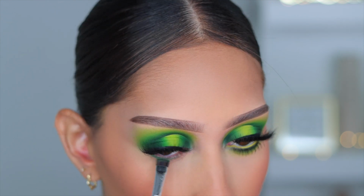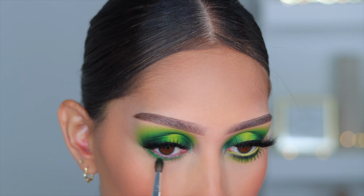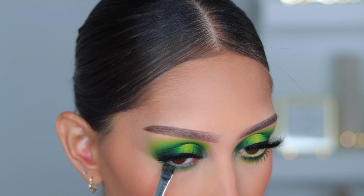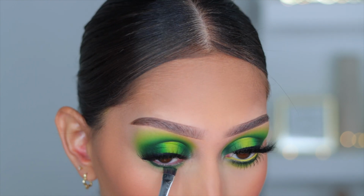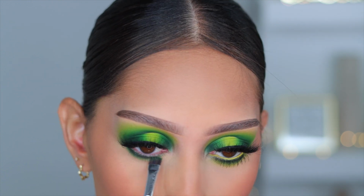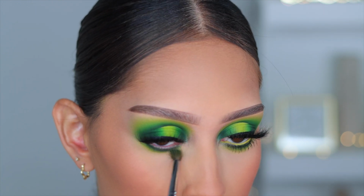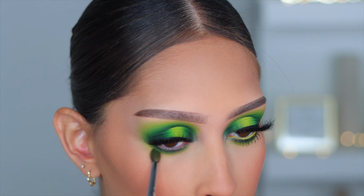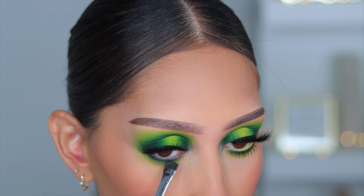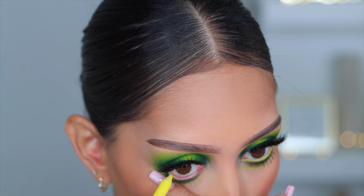Okay, so for the lower lash line, I'm going in with the shade Forest, of course. To blend that out, I'm going into the shade Tropics, and then to further blend, I'm going in with the shade Key Lime. Now, with this flat definer brush, I'm going in with the black eyeshadow. That's just going to help to give the under eye some definition. Lower lash line, sorry, you guys know what I mean. So the black is just going to give the lower lash line some definition, make sure it has some really nice depth, and that's basically it. You guys know when it comes to the lower lash line, I'm super minimal.